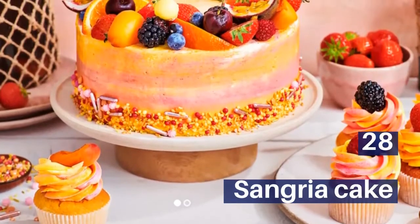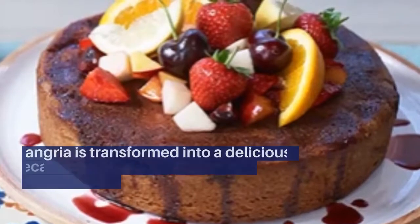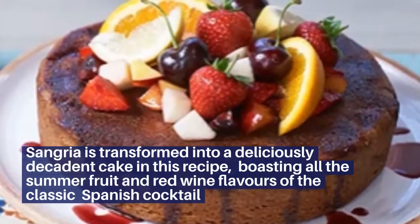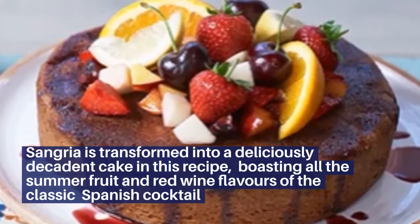28. Sangria cake. Sangria is transformed into a deliciously decadent cake in this recipe, boasting all the summer fruit and red wine flavors of the classic Spanish cocktail.